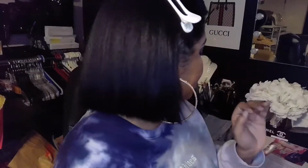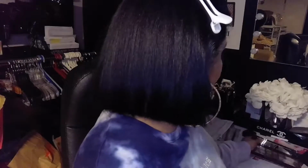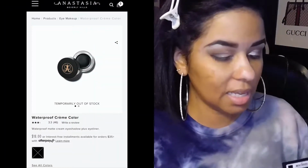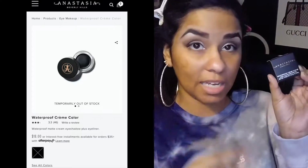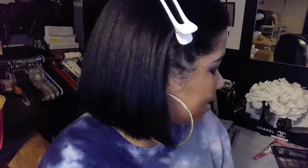Anyway, now that the eyeshadow is mostly done, at least the upper lid is, I am going to go ahead and test out this eyeliner. So we have 4 things to go through for this. First and foremost, the eyeliner, the waterproof cream color. This is an eyeliner, but it can also be used as eyeshadow. So they don't really put it in either category. I got Jet because I never use another eye color, and I love a gel liner. Of all eyeliners, a gel liner is definitely my favorite.